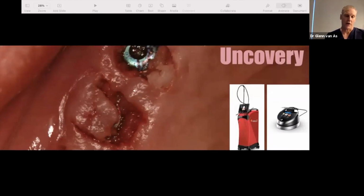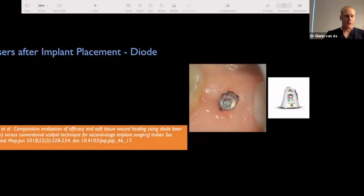So let's move on into what a lot of people use their laser for, which is tissue around implants and uncovering. I wrote an article in, I think 2011 on this, but more recent articles have compared soft tissue wound healing utilizing a diode laser, this is an 810 nanometer, to the conventional scalpel technique for second stage implant surgery.